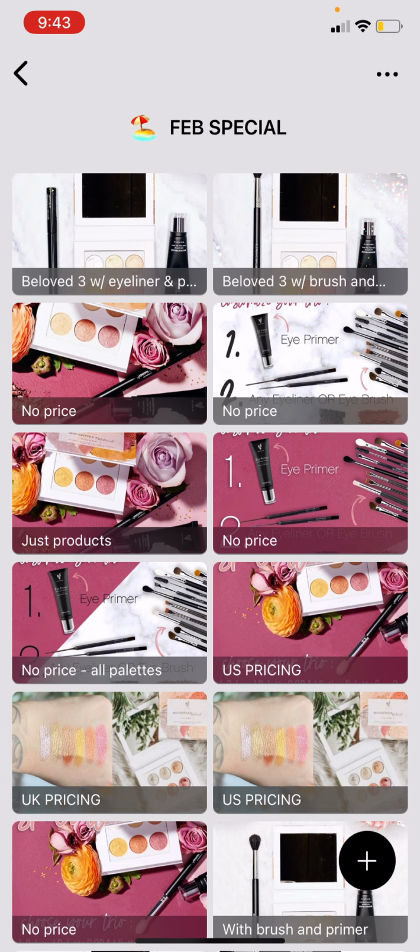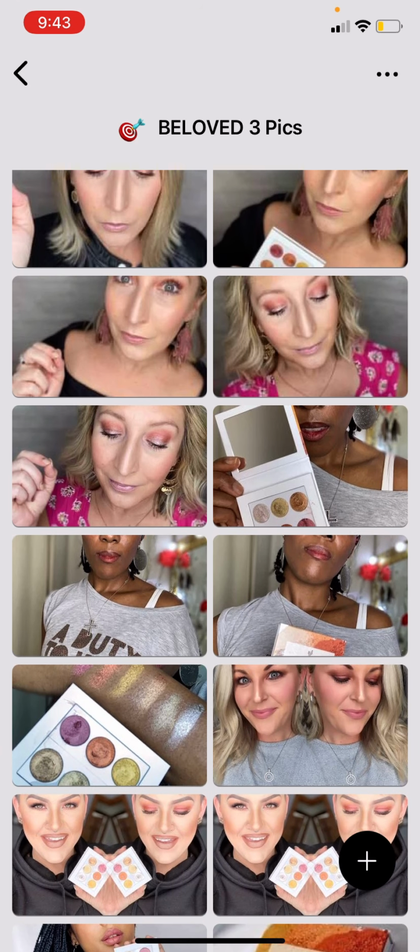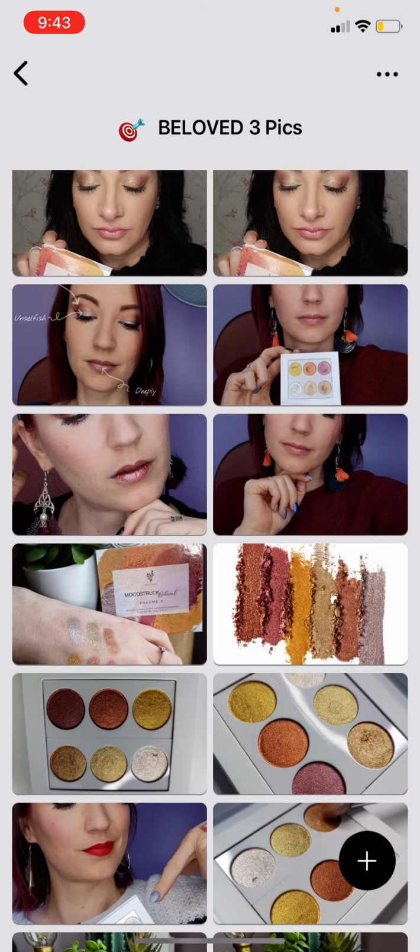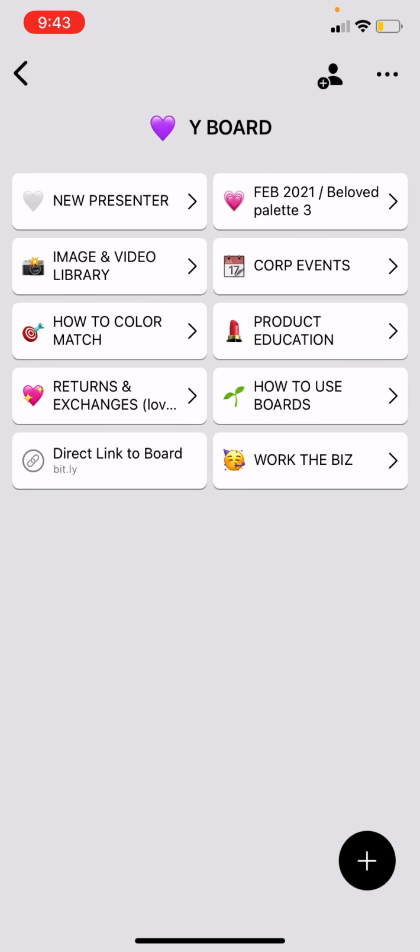You can share these in Messenger or right to Facebook. And then there'll be pictures of people using the products, before and afters, different looks, things like that. So each month this will change depending on whatever the special is for the month.